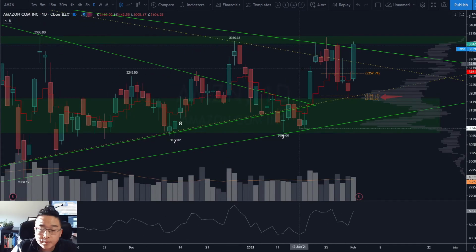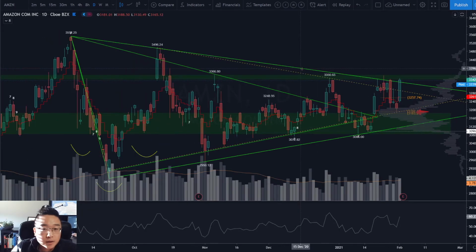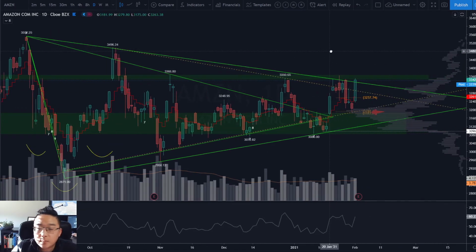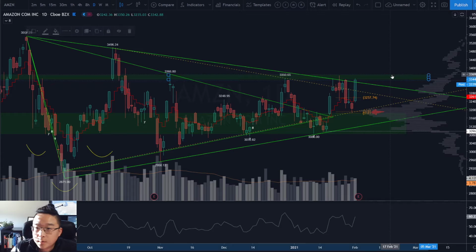If you are in the play, either play far out with commons or just pure lotto for earnings. Right now, the IV would be pretty jacked up. So if you're playing anything shorter term option wise, it's going to require quite a big move for you to see any sort of profit. So keep that in mind. Key to break is this resistance zone between 3344 to 3366.